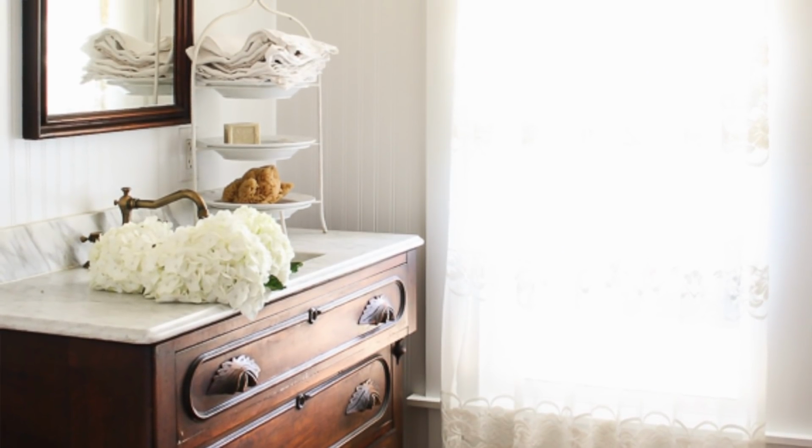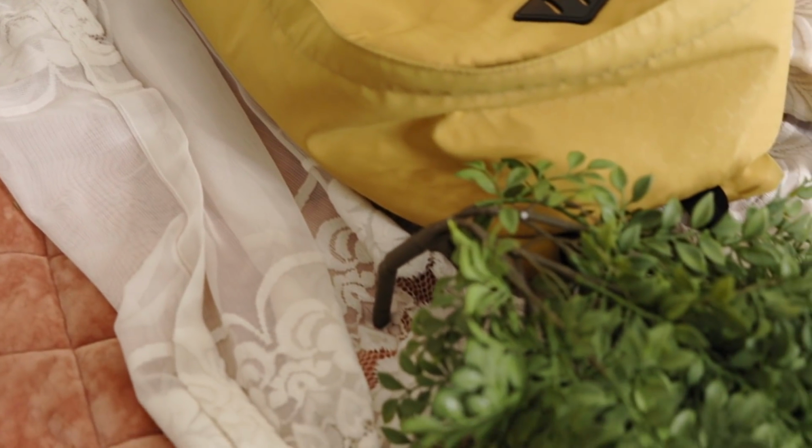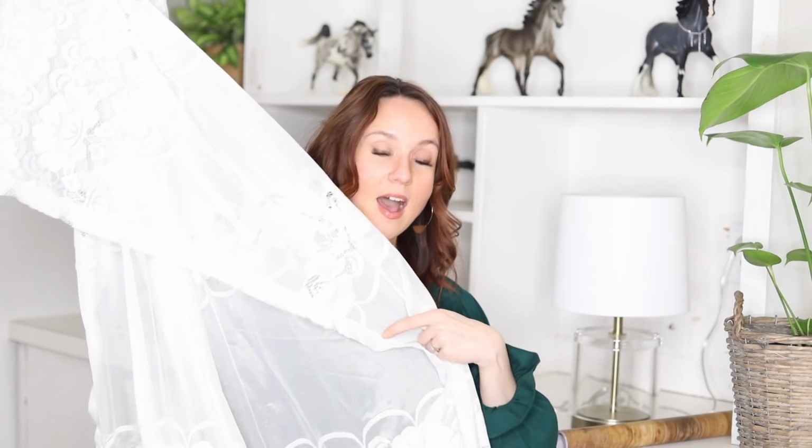Then we were trying to decide about a window covering. I don't know if you remember, but I have a curtain in my downstairs bathroom, or my powder room, I call it. I got it at Goodwill, and it's super lacy and beautiful, so you might have seen it downstairs. But I have a second one in my stash, and I think it'll be really perfect for her window, and the lace will just bring in the feminine touch for the boho look we're going for.